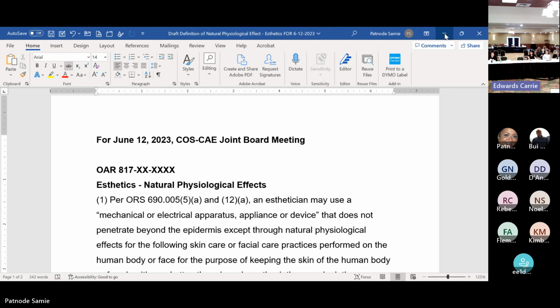I think we voted on the language that came down from the RAC, and for now, the laws regarding that, I think we can address as things come up. But for now, it was unanimous that that was the way we move forward at this time.